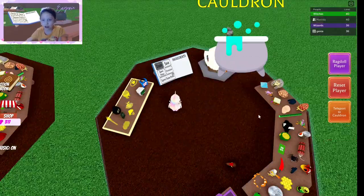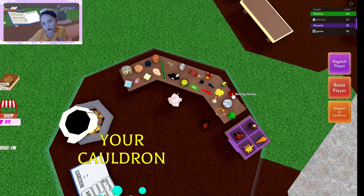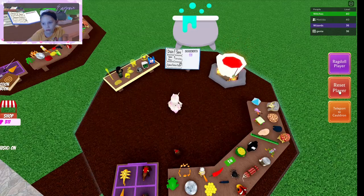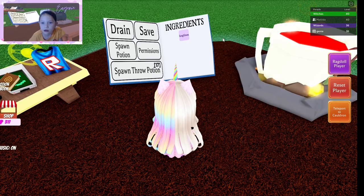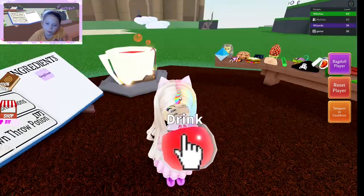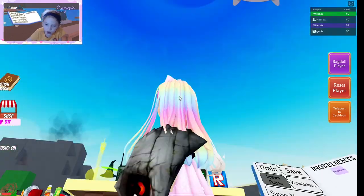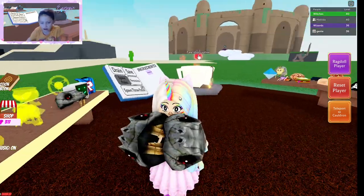The next one is snake head and boxing glove. It's fang gloves. Let's see. Wow, the snake head, the snake head.